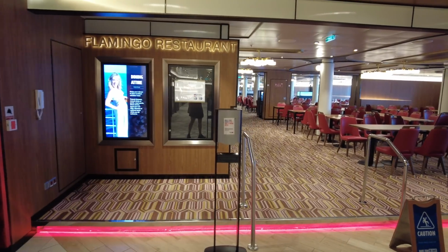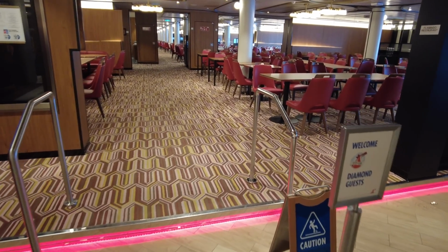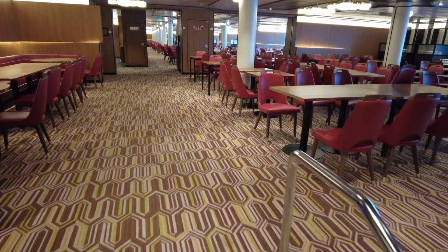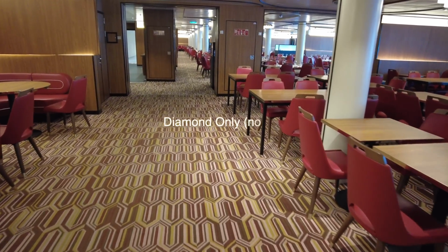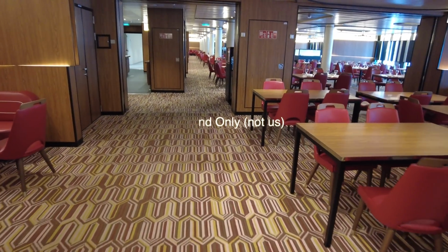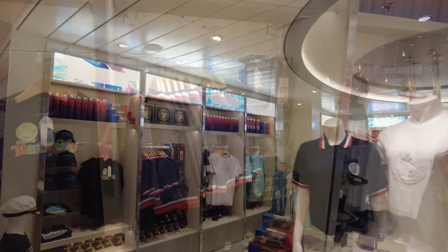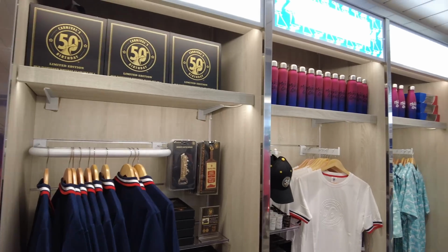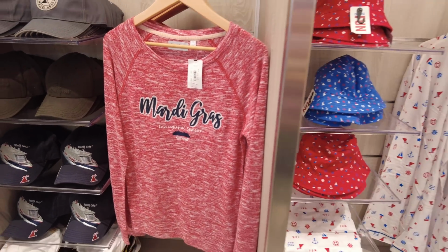Next is the Flamingo Restaurant, which is one of the other dining venues that's only open for dinner. And on our sailing, this was available for people who were in Diamond and Gold VIFP Club. The fun shops are where you can get all your fun Carnival Cruise gear, and it's duty-free shopping. We got a couple of Christmas tree ornaments as a souvenir for our first time on the Carnival Mardi Gras.